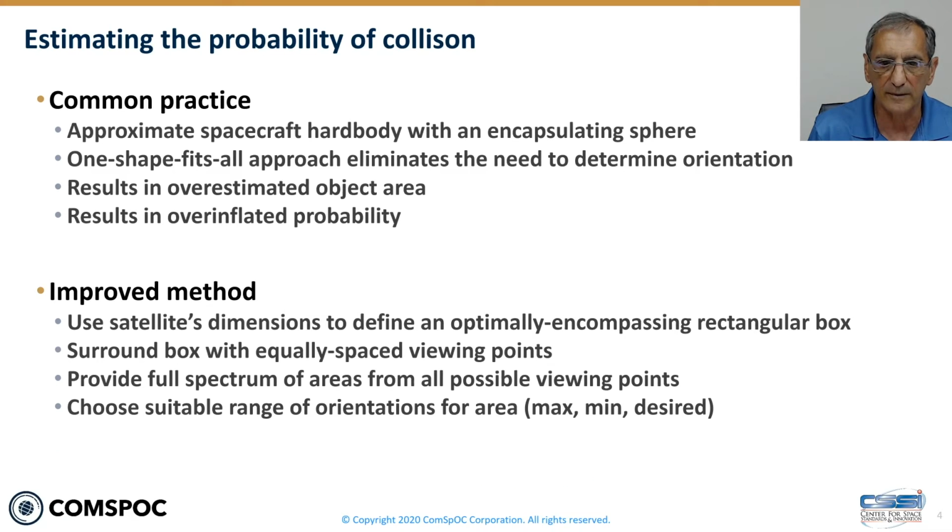It's become common practice to approximate spacecraft hardbody with an encapsulating sphere, where the diameter is the square root of the sum of the satellite's dimensions squared. This one-shape-fits-all approach has both advantages and disadvantages. It eliminates the need to know a satellite's orientation because a sphere viewed from any angle is a circle of the same diameter. The disadvantage to this approach is that it overestimates the object area, resulting in an overinflated probability calculation.